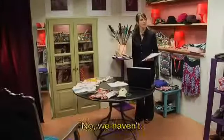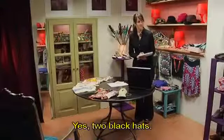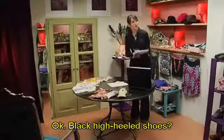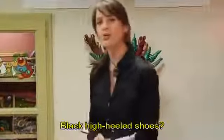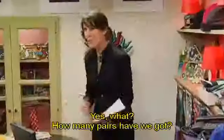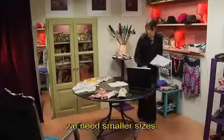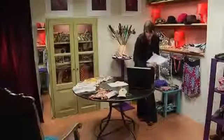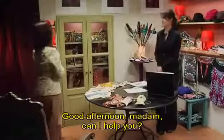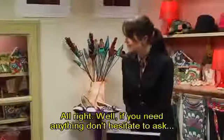Have we got any red purses? No, we haven't. Black hats? Yes, 2 black hats. Okay. Black high-heeled shoes? Black high-heeled shoes. Sarah? Yes. How many pairs have we got? 1 pair, size 9. Right. We need smaller sizes. What about scarves? White scarves? Good afternoon. Good afternoon, madam. Can I help you? Oh, no, thank you, dear. I'm just looking for now. All right. Well, if you need anything, don't hesitate to ask.